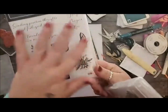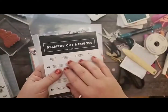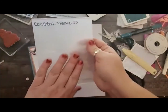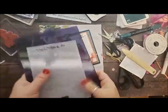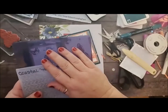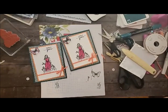I like the mom. And the fact that now I have the super cool framelits for these that you guys can get February 4th. So, along with all of the other fabulous coordinating products, and then of course the 3D Coastal Weave you can get, and the blue, they're both in the mini catalog, which is nice because we haven't had the blue embossing folder plate in the mini. It's on the website in our online store, but it's actually in the catalog, so that's pretty cool that they actually have it in here.